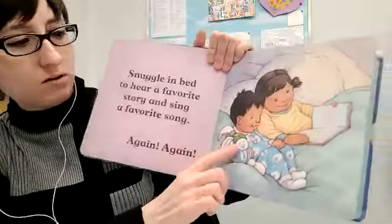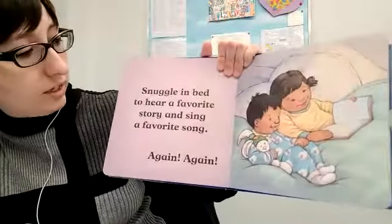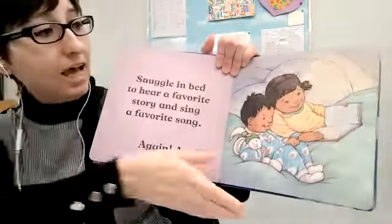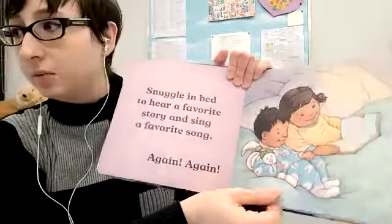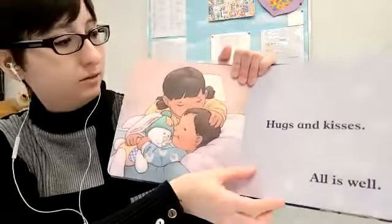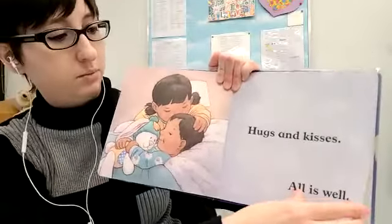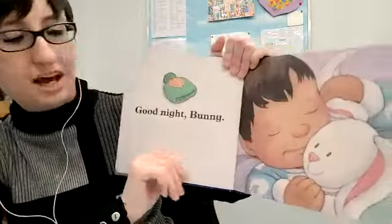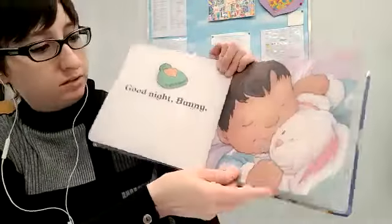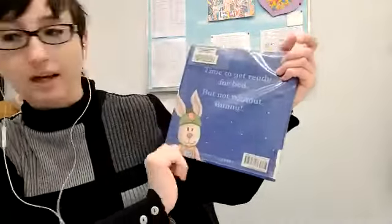Oh, there's Bunny. Snuggle in bed to hear a favorite story, a bedtime story, and sing a favorite song, maybe a lullaby. Again. They don't want to go to sleep yet. They want to read some more. Time for hugs and kisses. All is well. And so is Bunny. Bunny snuggled in to sleep. Good night, Bunny. Oh, good night, Bunny. And good night, baby. The end.